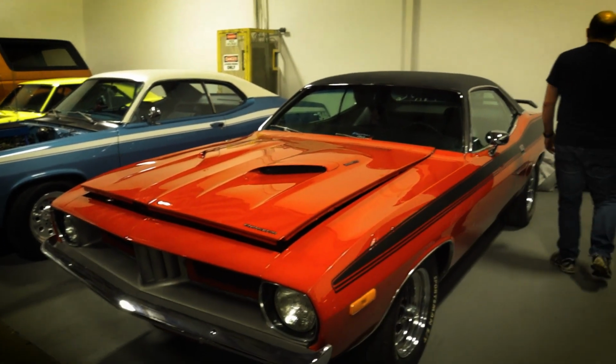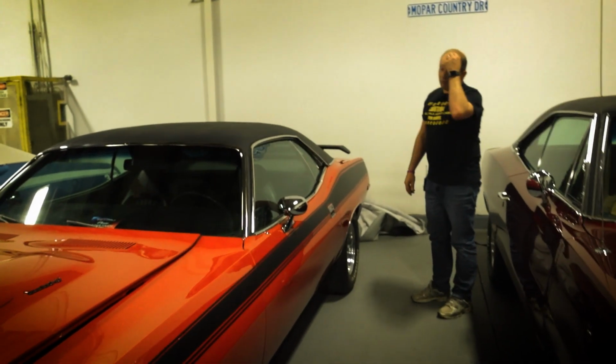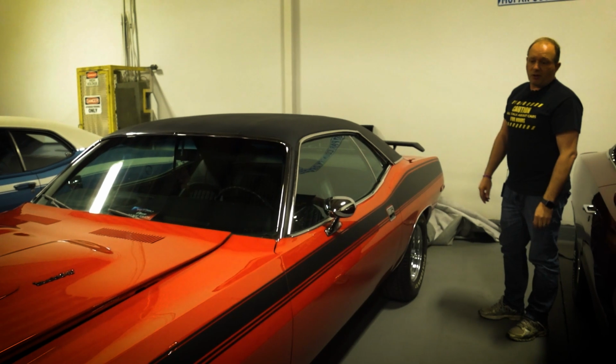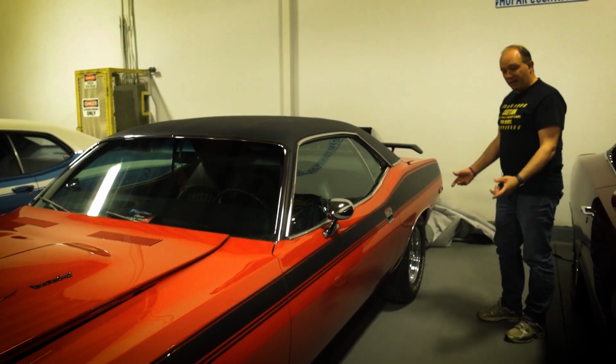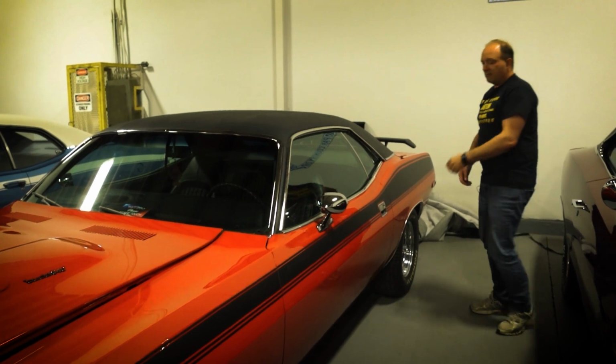Going, or pedestal mount spoiler, sorry. So this is the stripe package for 73, 74. This is a factory stripe from front fender to quarter panel, Magnum 500s on it, or road wheels they call them. Mickey Thompson rubber.